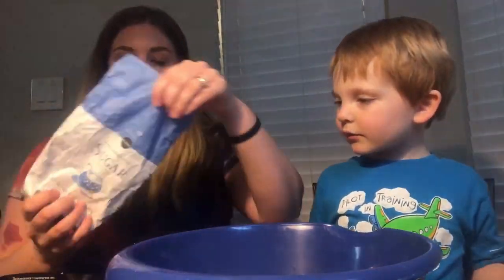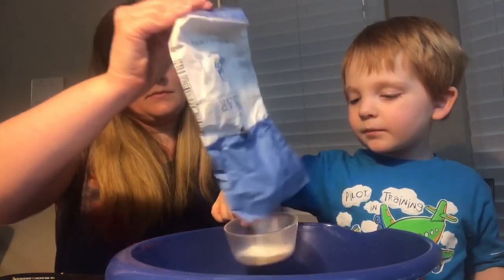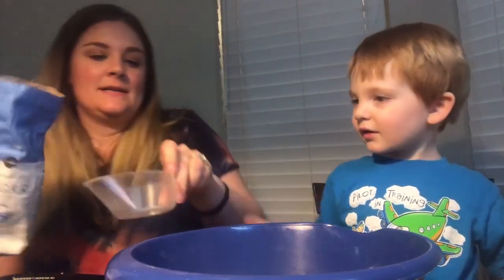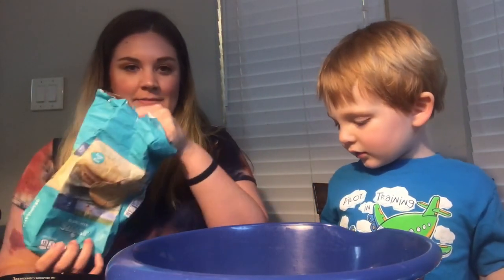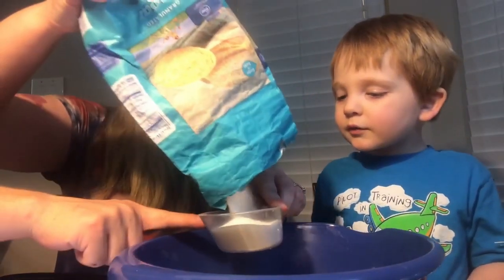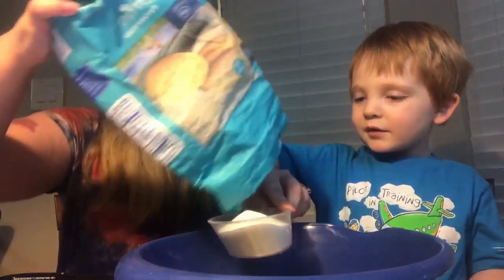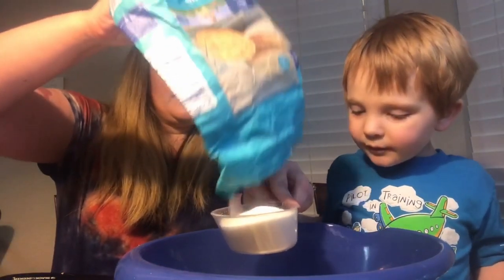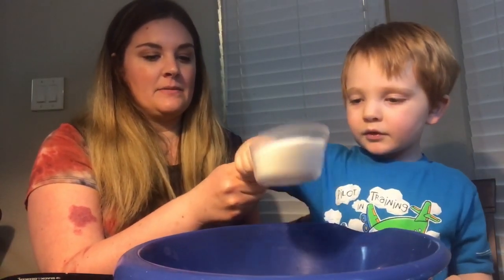Get 3/4 of a cup of this regular granulated sugar. I'm not sure how these cookies are going to turn out. You've got to wait till Mommy tells you, okay? Not yet. Okay, James, thank you. Maybe a little bit more. Okay, James, now pour this in there since you've already poured a lot of it in.